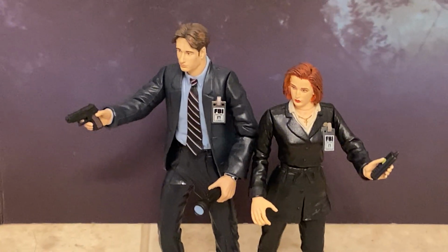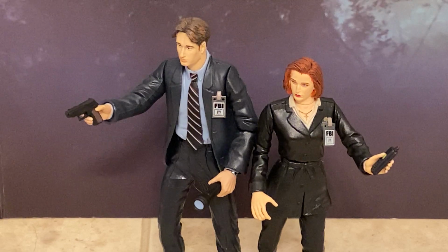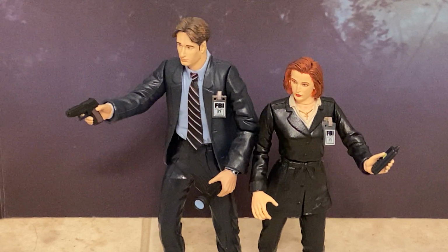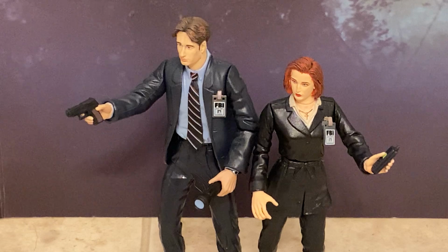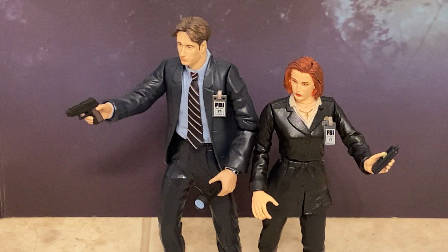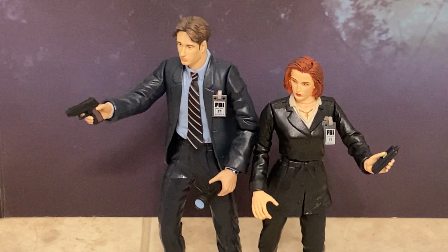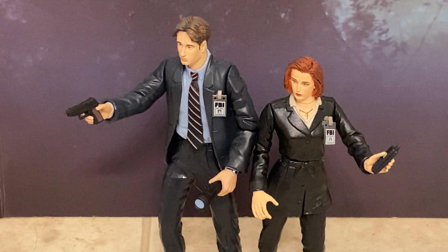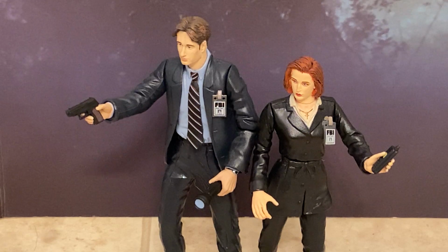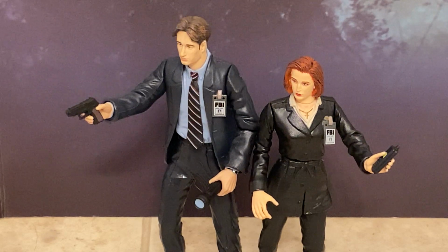They were single carded, and then there were some combination packs that came out also. You could get something like Mulder with an alien or Scully with an alien. There was a 2-pack of an alien with a caveman. But as far as I remember, they were single carded and in 2-packs. And then there were some special 3-packs also that might have been a McFarlaneToys.com exclusive. Don't hold me to that though.